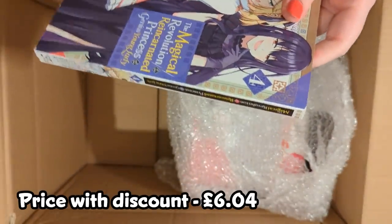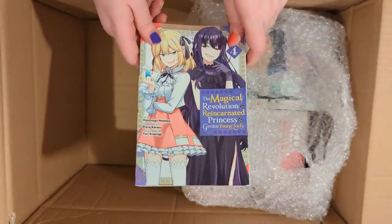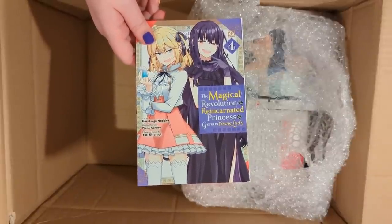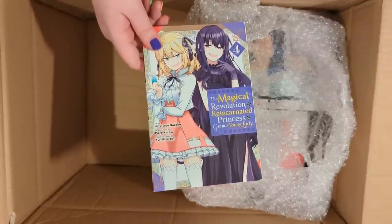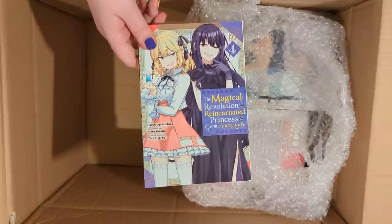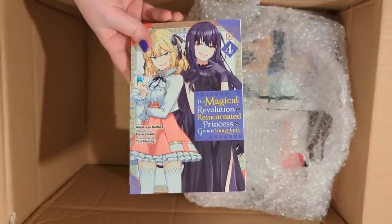Next, we have Magical Revolution of the Reincarnated Princess and the Genius Young Lady 4. And I realized after I ordered this, I actually don't have volume 3 either. So I'm gonna try and throw that into my next Scifier order, I think. It is an isekai, it is a GL isekai, and there aren't too many of those, because I was trying to pull some together to film a Pride isekai video and then didn't feel I could find enough, and ended up not filming it. I might still try and film one later on, I'm undecided at the moment, but this was going to be one of the ones I included. It's a fun read, and also I love the title so much.